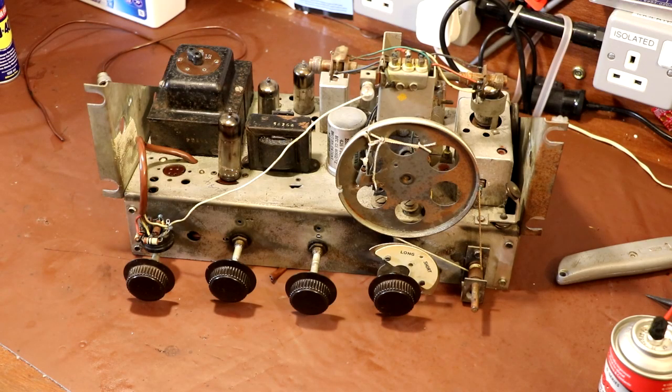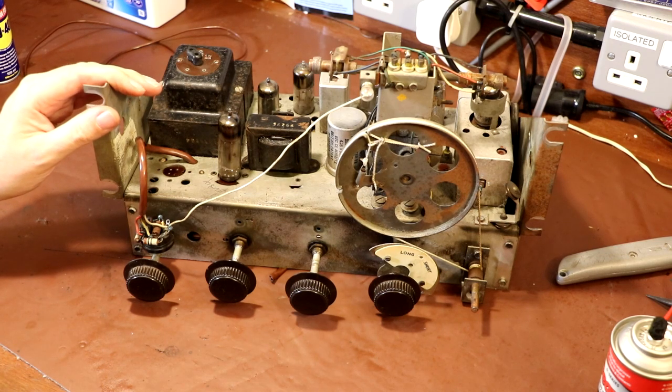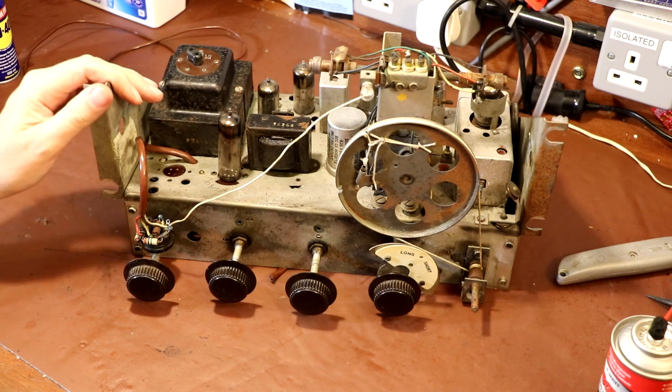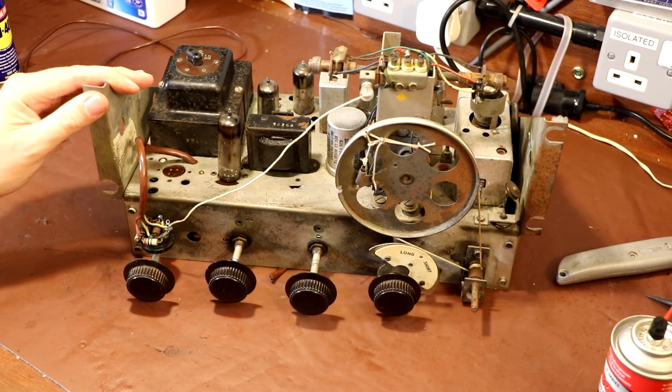Well, I think I've got some very interesting breaking news for you. I said that I actually wasn't sure what this radio chassis had come out of. In fact, I had absolutely no idea. So I just posted some pictures of the chassis on the Vintage Radio Repair Forum. And lo and behold, one of the members on there, a very clever chap called Steve, came back to me. He believed that this chassis has come out of a radiogram, and he thinks it comes from a Decca RG103. I'll put some pictures of that up so you can have a look at it.